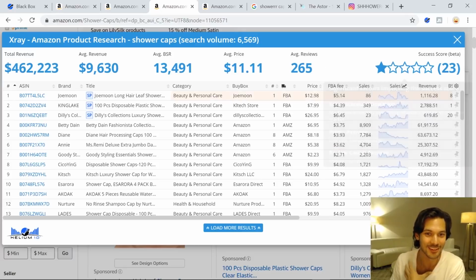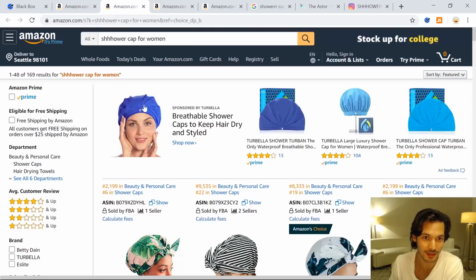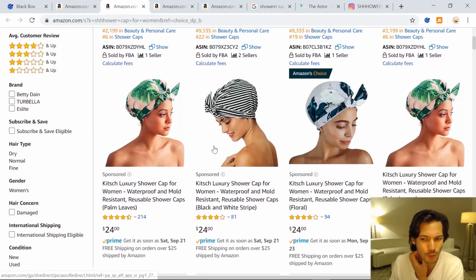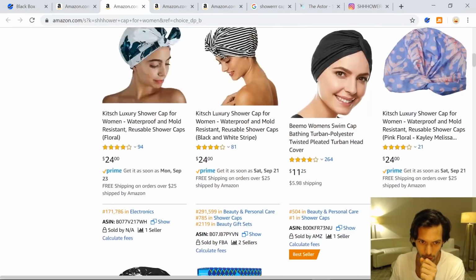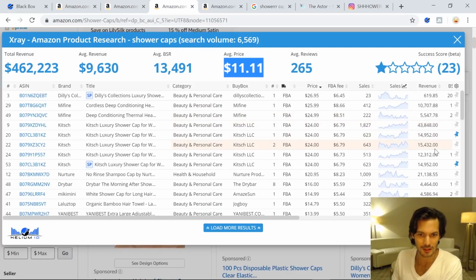Now, I personally don't mind that, because this $11, yes, it's really low, but these guys are selling theirs at $24 across the board. So is there a reason why? And they're just making a killing with this. There's got to be more to this, and I have to keep investigating. This may actually go past the scope of this video, because it could take me hours of looking at this to really work out what's going on.